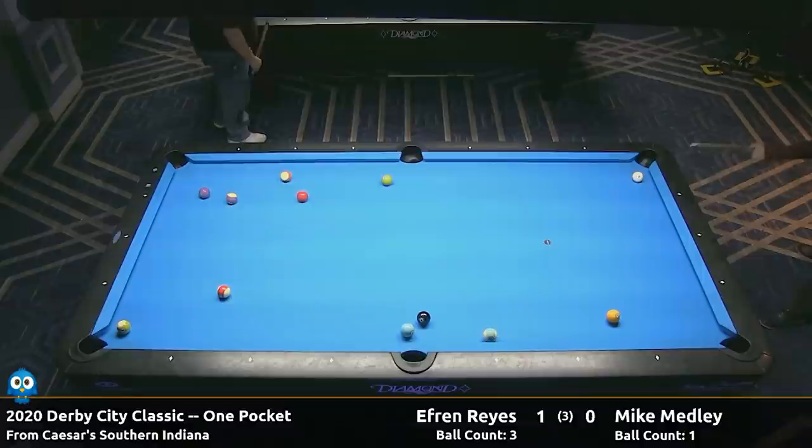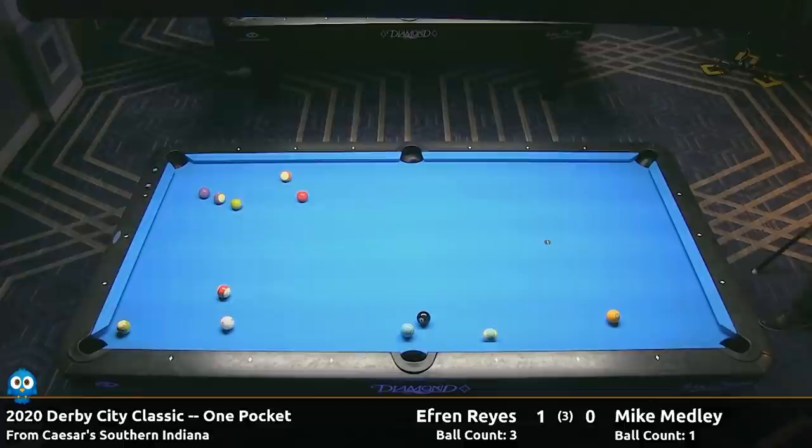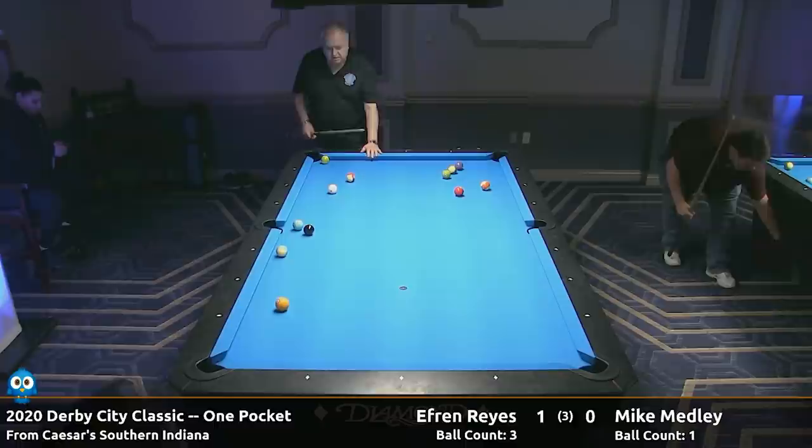Efren's just going to push this ball away a little bit. Got to be careful here. He could push it away and run the cue ball this side rail like this over here. Pretty safe and kind of mildly removing a playable ball, you know, from Mike's side.